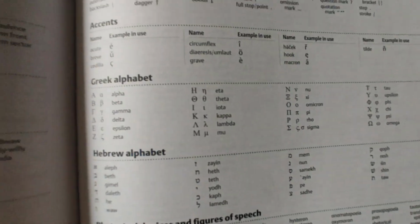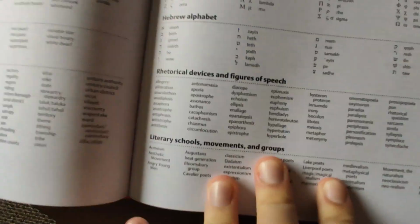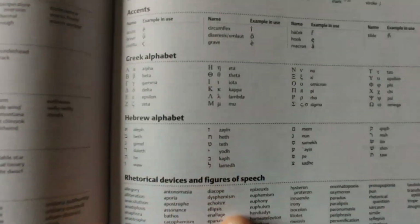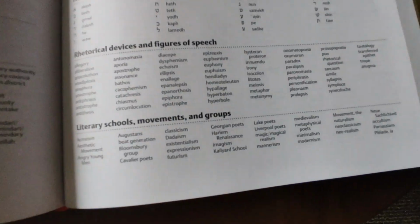You've got the Greek and Hebrew alphabets, very useful. Well, not useful if you're just an average person, but very useful for someone like me who loves the Greek alphabet, loves Hebrew. If you're also into the Bible, you might want that as well. You might want to decode them. Rhetorical devices and figures of speech, you might want to individually search them up and learn more about them.